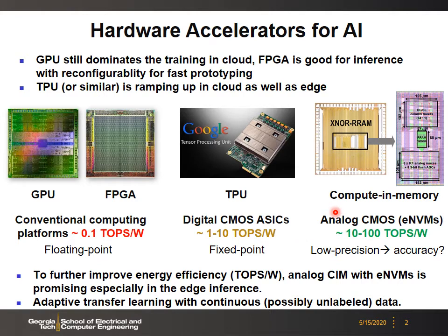And here in our research, we want to advocate the computing memory approach, where we try to merge the computation into the memory array. So we can perform some analog computation within the memory array. And with this approach, we can greatly improve the energy efficiency up to 10 to 100 teraops per watt. Of course, we have to embrace some of the techniques in low precision computation, and also we may have concerns whether this kind of analog compute can achieve the same accuracy as a digital approach.